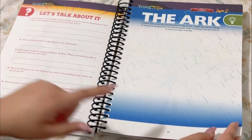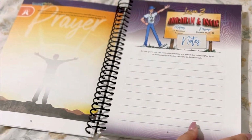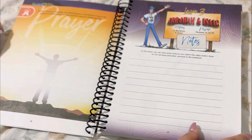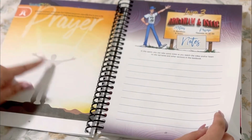And then this looks like they're going to be able to draw again. Then the prayer says, write your own prayer. Acknowledge God's holiness and justice, especially when it comes to his judgment of mankind and the great flood. Ask God to help you be obedient like Noah. So they're right here, the prayer.